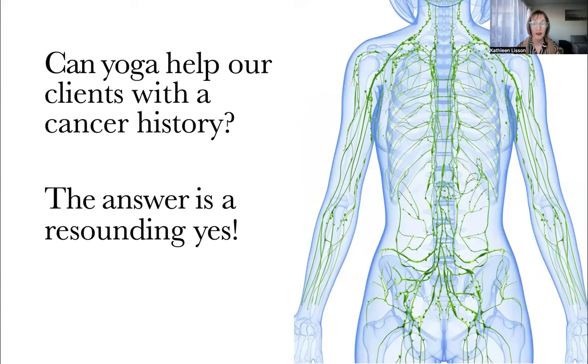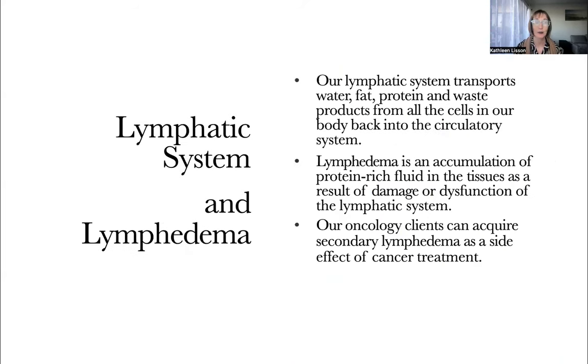So the big question that we may have heard from our clients while we're giving them a massage, if they have recently had a cancer history, is, can yoga help me? What have you heard about yoga? And I want to arm you with some information, some research that you can look more deeply into. And then we'll eventually have resources that you can actually practice on the mat and feel these postures in your body. But for everything, the answer is a resounding yes.